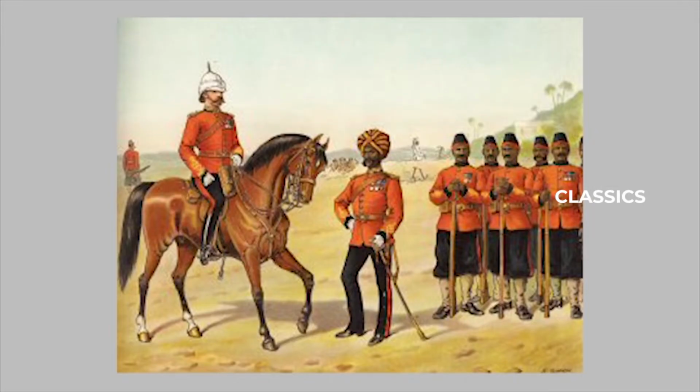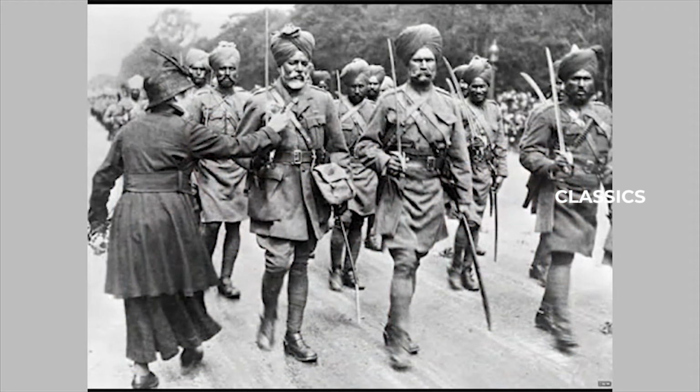It was in 1776 that the British East India Company had created an earlier version of the Indian Army, based out of Calcutta. Later, in 1950, when India became a republic, the Indian Army continued with the British ranking system.